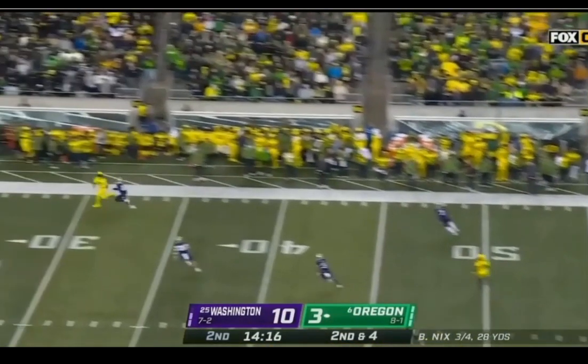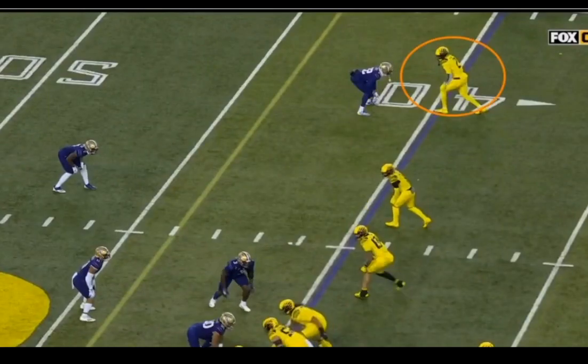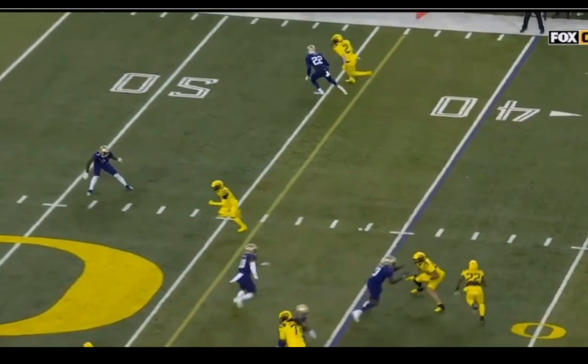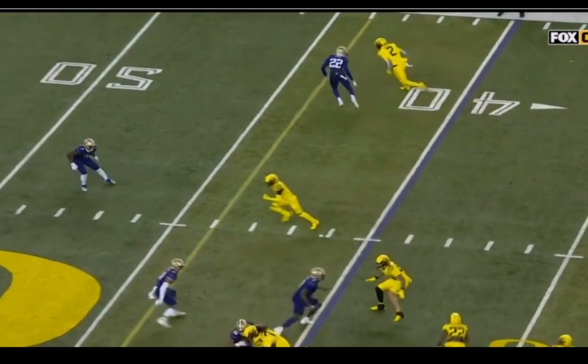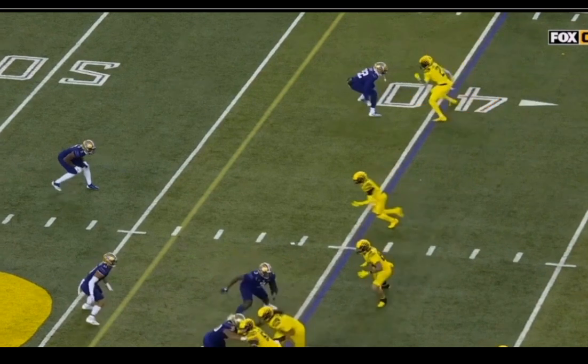Here he is on a little double move. He had his man beat. Okay, so this is him here. You can see it better. Again, coming off of the line of scrimmage, he does a really good job of stemming. He does a really good job of freezing that corner, making the cornerback choose a side. So stems him here to the inside, releases to the outside. Good job here. Cornerback doesn't get any hands on.